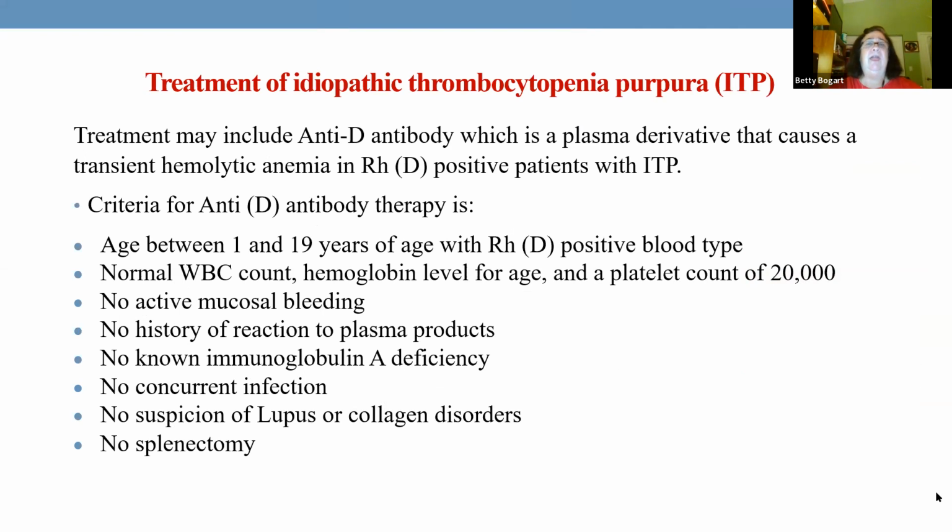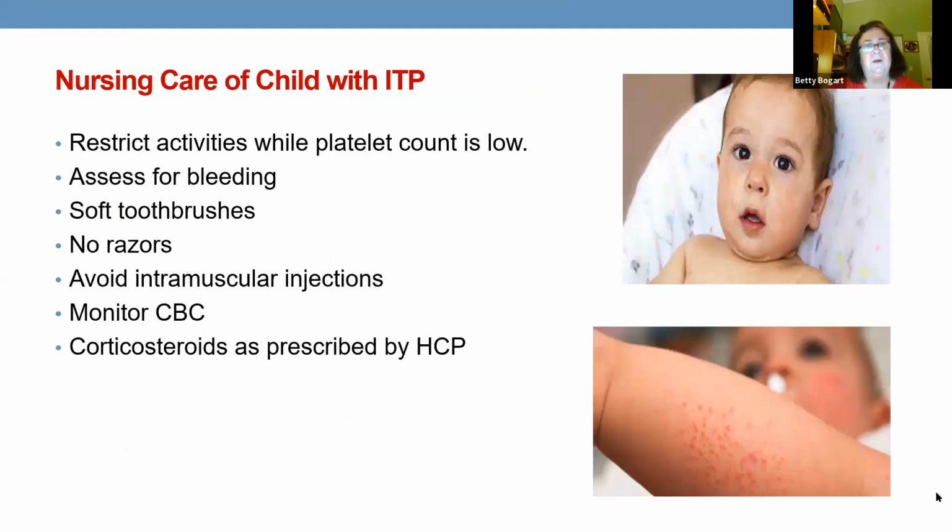So anti-D, and we're also going to put them on the corticosteroids as they need. Now, there is a criteria to be able to put these children on anti-D, and it is only certain ages, 1 to 19. You have to have a good white count, and you can't be bleeding with no reactions. You also have to have vitamin A. You can't be sick. You can't have any sort of immune disorder or splenectomy. And this actually is part of the treatment. So anti-D, you're going to have IVIG, intravenous immunoglobulins, and then of course your corticosteroids as ordered.